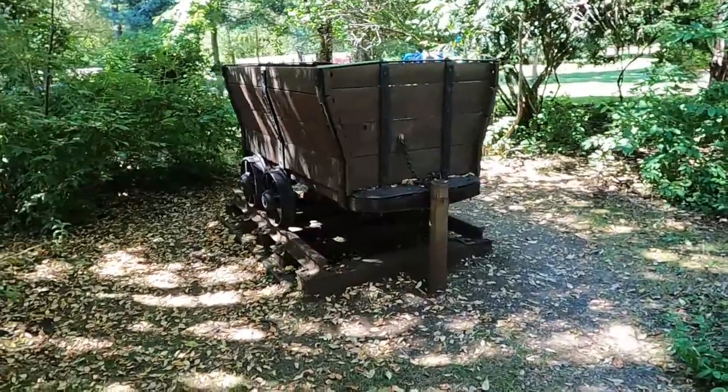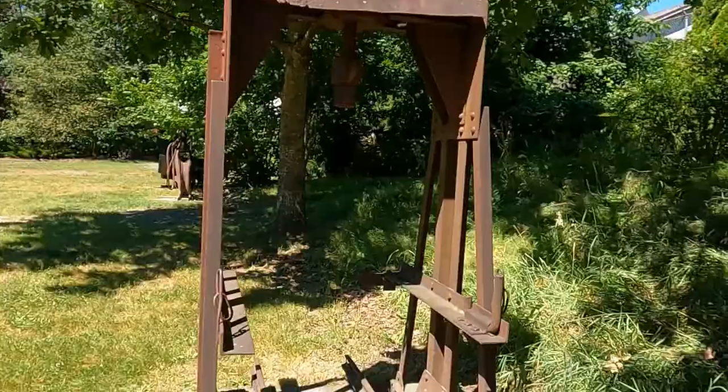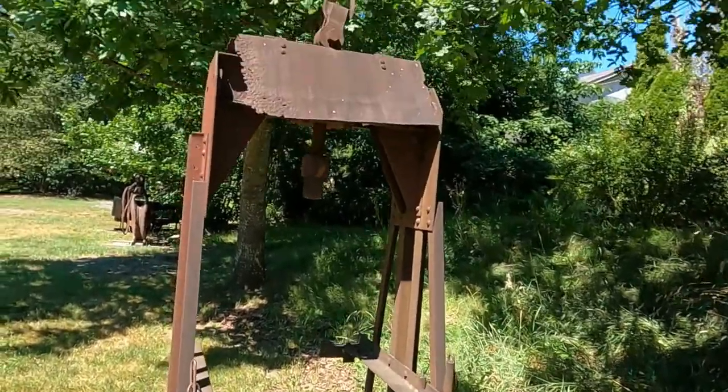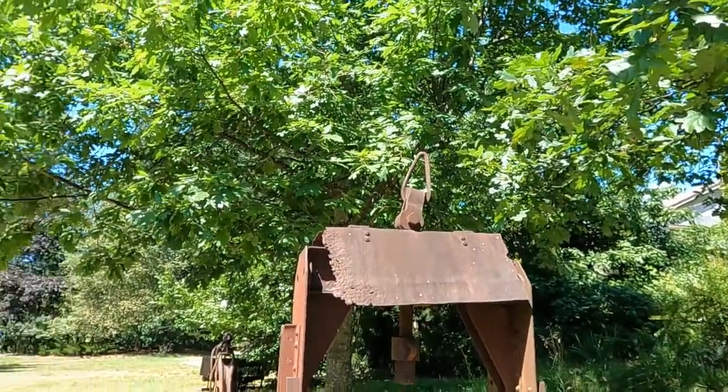Not sure what that is, but it looks like some kind of lift for those mining cars. No idea. Looks cool though. Probably where the cart goes. And that's how they lift it out. I'm just assuming here, okay?